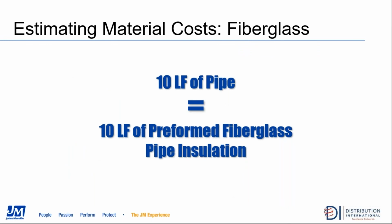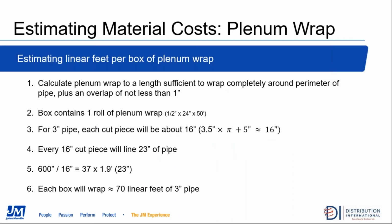Estimating the cost of fiberglass, fairly simple process. However many feet of piping you need to insulate, the price of the pipe covering is priced per foot. So 10 feet of pipe covering is going to be your cost to insulate 10 feet of plenum piping. When you look at estimating plenum wrap, it's not impossible. It's just a little more complicated.